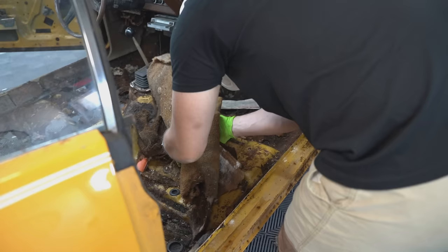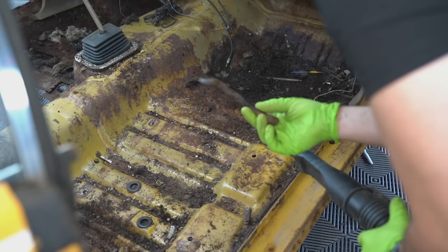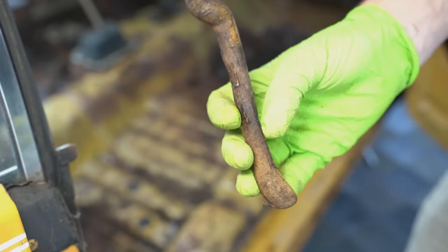All right, nothing on the floor. Nothing on the floor. Hey, that would work better. It's a bone. That's a bone? That's a bone. A weird looking bone, looks like a bird wing.